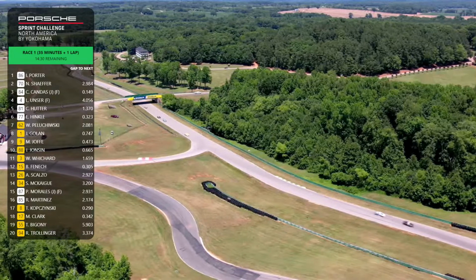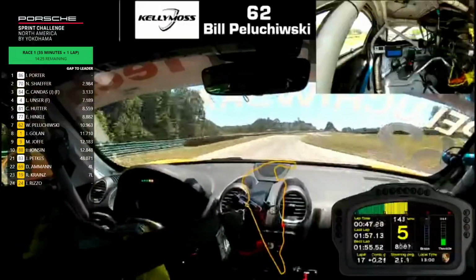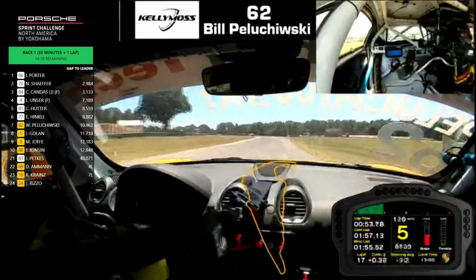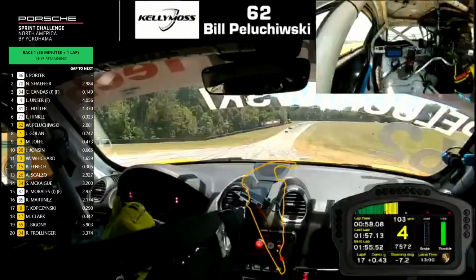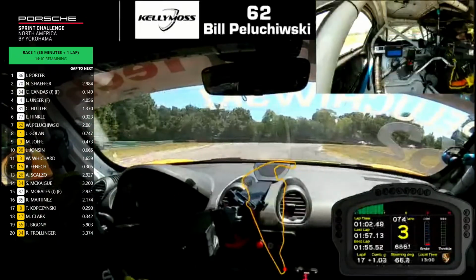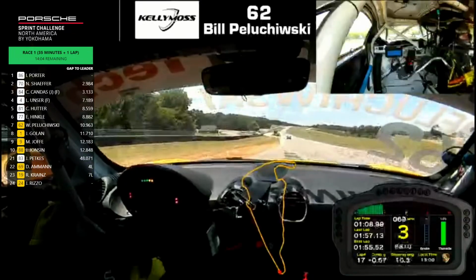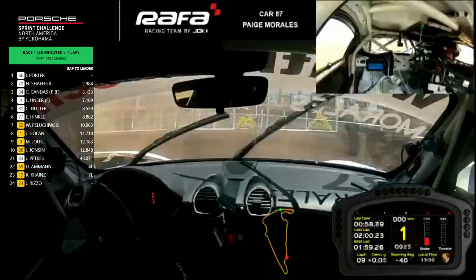It's worth noting that Pelichowski has taken the lead off of Jason Golan. So the 62 up at the front, and I think that might be, if he can stay there, his first win this season. It would be, for sure. We're on board with Bill right now. His best finish is a second in race 2 at Circuit of the Americas. He comes in 5th in points, but is doing a really nice job here at VIR, taking that lead from Golan, and it's about a 0.7 of a second advantage that he has over second place in that class. So by no means comfortable, but he is out in front.